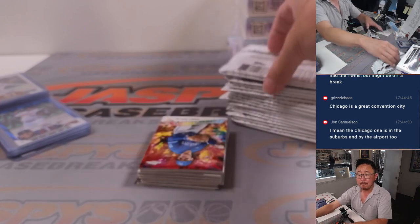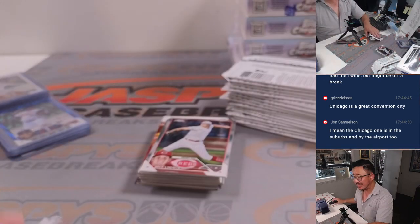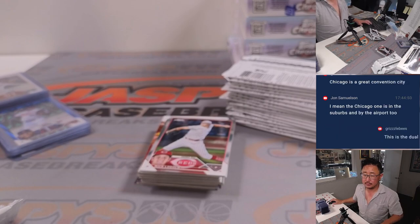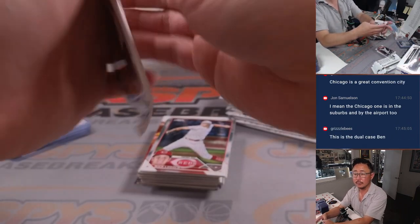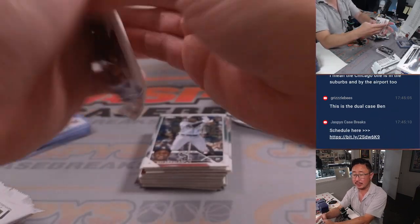Ben, what's going on? No, I think you are off the break. If you look at the break schedule, it'll tell you this is the dual case break. This is the hobby dual case break. But yeah, Chicago Grizzlies, you're right. It is a great convention city.